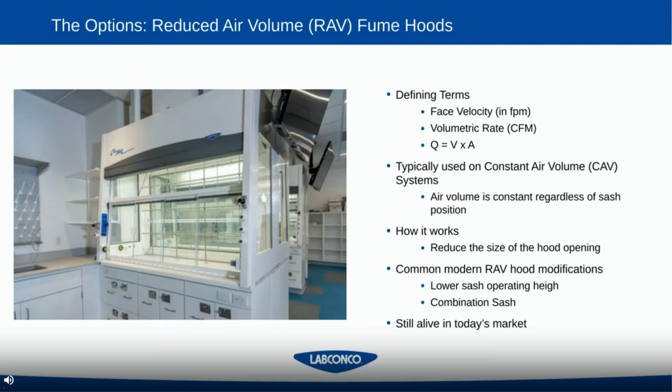So, for instance, these hoods are typically used in a constant air volume system. A brief description of a constant air volume system is that no matter the hood condition, the same amount of air, CFM, is being pulled through it at all times. There is no modulation in the amount of CFM that's being pulled through it. So, as that is remaining constant air volume, the face velocity is actually changing, which is really how these reduced air volume fume hoods work.